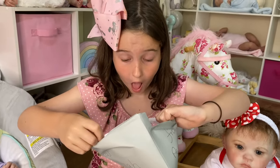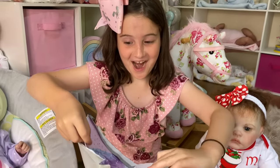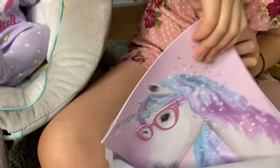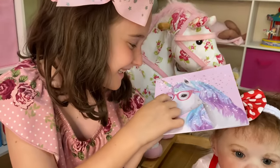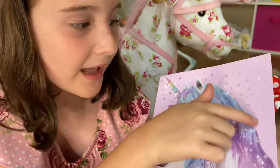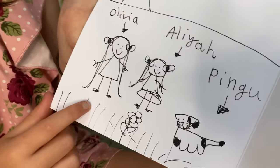What's on it? I'm speechless. What is it? Must be something you like. Oh, I've never seen a unicorn wearing glasses. How cute is that? That is very nice, isn't it? And look at the little gems and how sparkly that is. Yeah. And the hair's colour. Isn't that beautiful? What a beautiful picture.